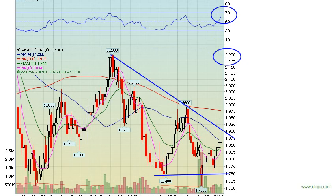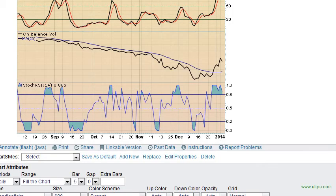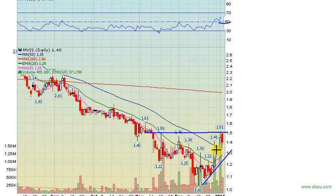Another potential CES play is Mevis. Now, this stock had a big pop on Thursday when some rumors went around that Mevis is about to launch an automobile display, and Tesla has been rumored to have the same thing in their next generation of cars. So there's some rumors going around that Mevis could be in with Tesla. These guys always have big runs at CES. Every couple of years they have a huge, huge run.